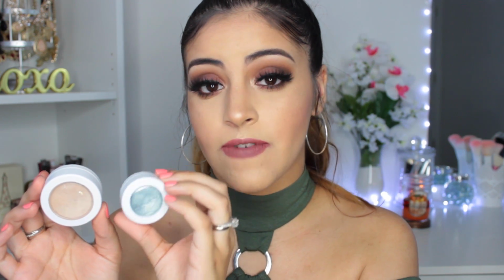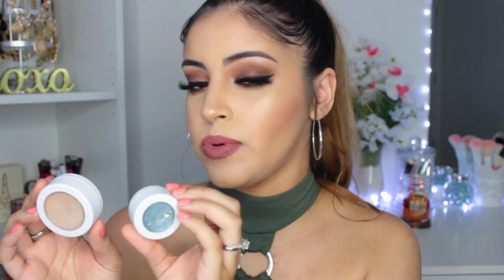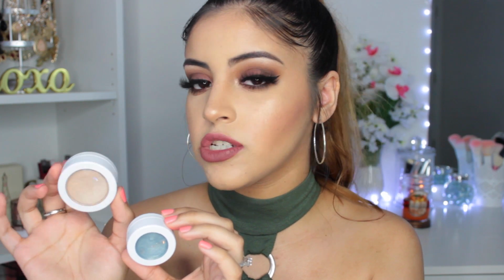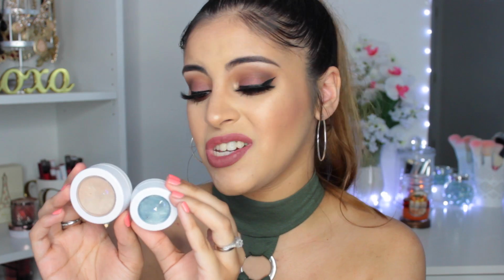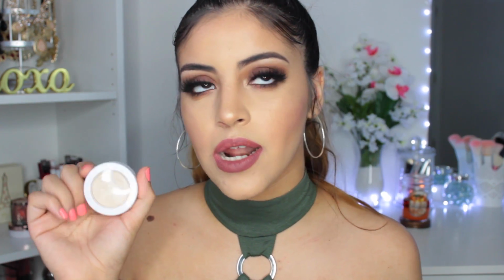The eyeshadows are $5 each, that's what I mentioned in the previous video, but the cheek products are $8 each, so $3 more and you get about double the product, which is not bad. And these products are amazing. We're going to start off with bronzers.